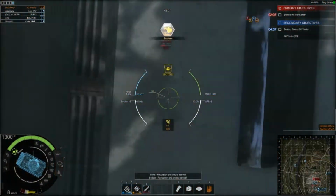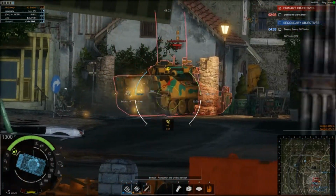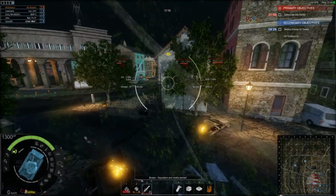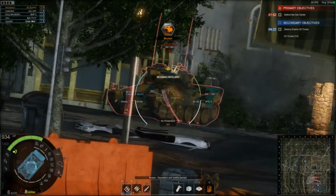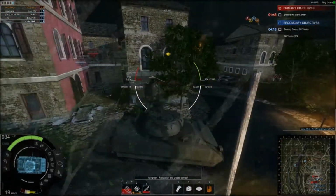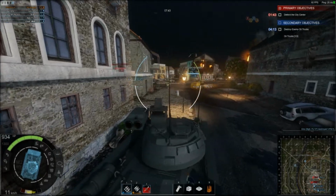So let's engage the BMD. Hopefully get a hit on him and do a kill. I want to pull back before he fires again. So it's very hectic at the start of this map. Indeed. Maybe we can, oh my god, let's just unload rockets into him, and then absolutely miss the second rocket, and then just use the autoloader. We can use that as well, I guess. That's an okay tactic.